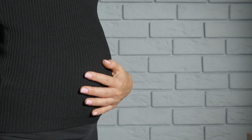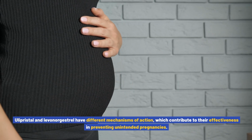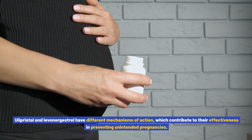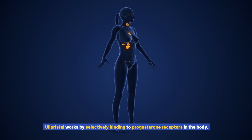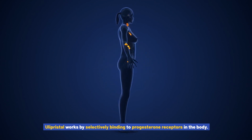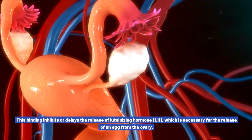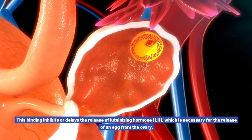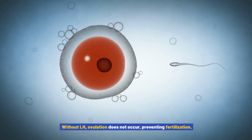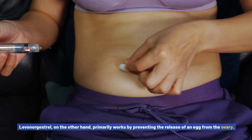Mechanism of action of Ulipristal and Levonorgestrel. Ulipristal and Levonorgestrel have different mechanisms of action, which contribute to their effectiveness in preventing unintended pregnancies. Ulipristal works by selectively binding to progesterone receptors in the body. This binding inhibits or delays the release of luteinizing hormone, LH, which is necessary for the release of an egg from the ovary. Without LH, ovulation does not occur, preventing fertilization.